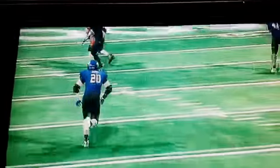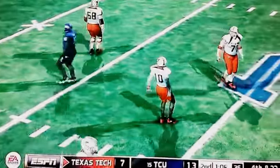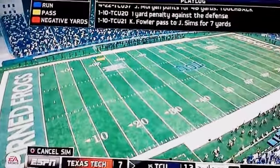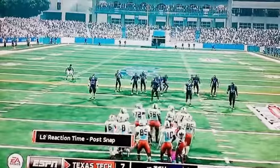Drops back to pass. Oh. He gets it. Close to being intercepted. There was not a soul open there. He threw into double coverage because it was an obvious passing down, and the defense knew the pass was coming. They'll start this drive at the 24.